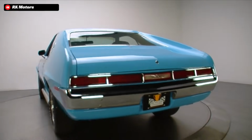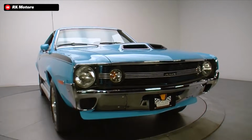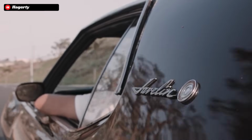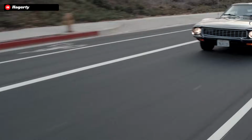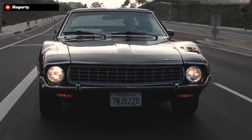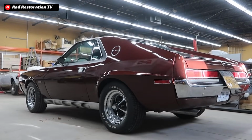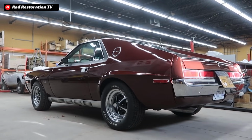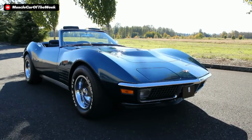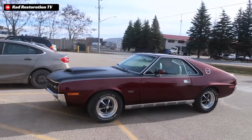1970, though, as I mentioned before, was the last year of the AMX as a standalone model. The name itself lived on for another 2 years as a trim option on the larger AMC Javelin, but it was just a former shell of what it once was and represented. In total, just over 19,000 AMC AMXs were built over its short production run, which makes it much rarer than the comparable Corvette. And in some ways, I actually prefer the AMX over the Corvette.